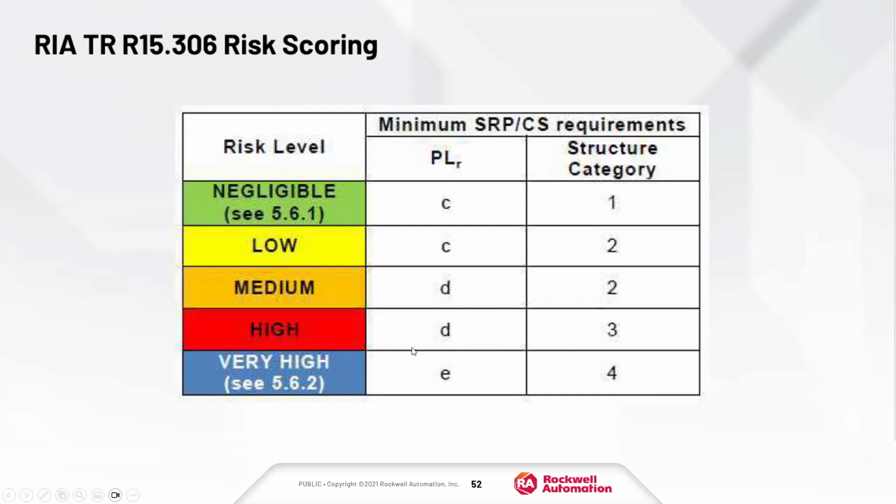So the D, the E, the C's, those are how good the equipment is. That's the quality of the equipment. How reliable is it? This is going to go 10 million cycles. It's going to go 100 million cycles before it fails dangerously. The category structure is I have one of them or I have two of them. The difference between category three and four: three is I have two of them and I check them.